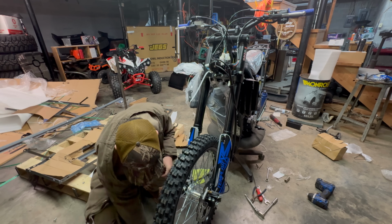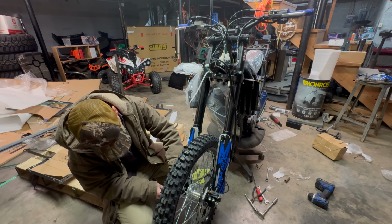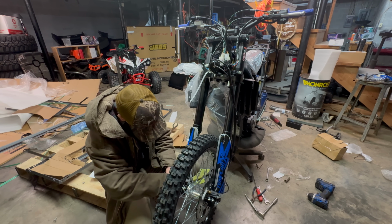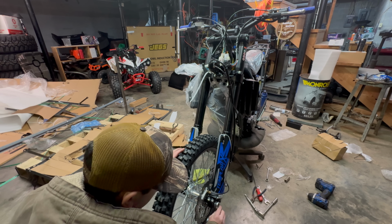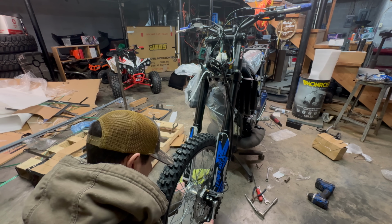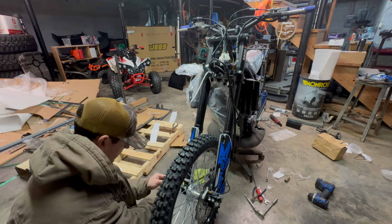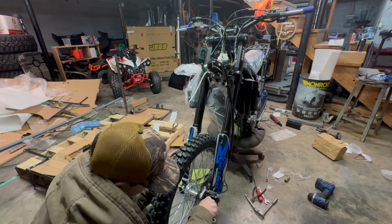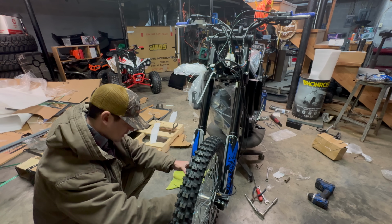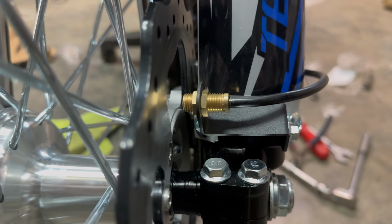Now we're going to go ahead with a 12 mil, tighten down this passenger side. Use our 13/16, I do believe, yes. Go ahead and tighten this nut down. All right, now that we got that nice and snug, let's back this side back out. Loosened up a little bit. Now let's go ahead and tighten this side. And then tighten this side down, and we're done. And make sure your speed sensor does not hit your rotor. If it does, back it out some.